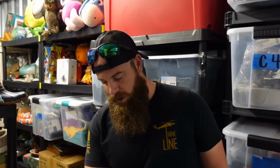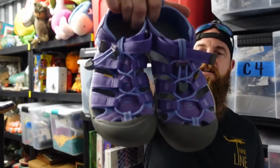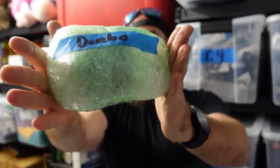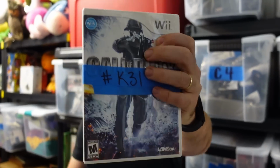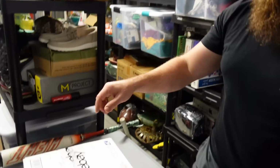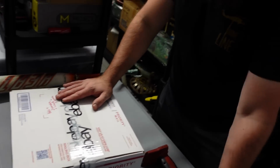The first sale right here, a drill, $10 plus shipping, does not come with a battery. Keens, always good. These are kids' Keens, $15 plus shipping. Dumbo sold, $10 plus shipping. We had a Wii game sale, and these sold for like $12 plus shipping, but they also bought another one. Same person, I'm assuming. Yep. So this will be combined shipping like this.